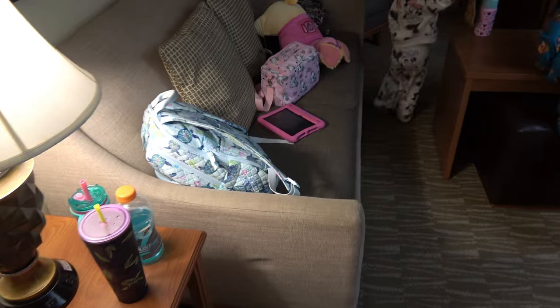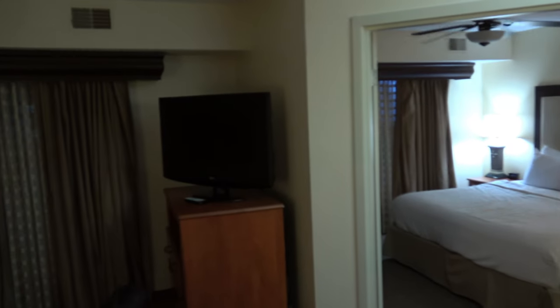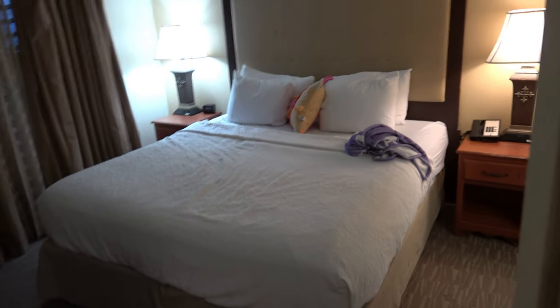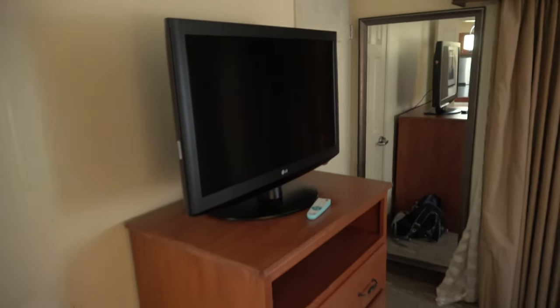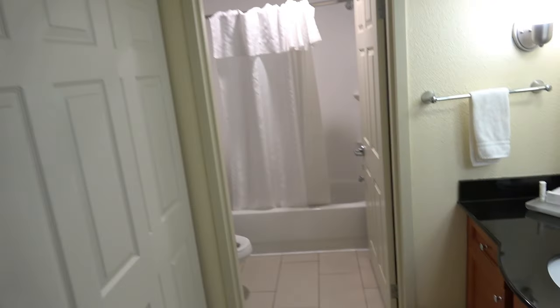So we come in here. We've got a little pull-out couch, a little dining table, got the little TV set and the stand, the couches. And then into the master suite, which all four of us are gonna cuddle up in. Cool bed, another TV. We have a walk-in restroom with a separate sink here. And then the little privy area.